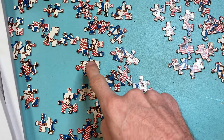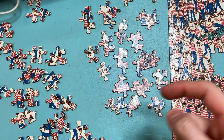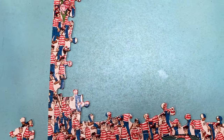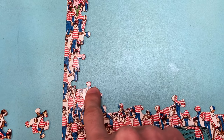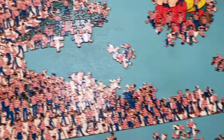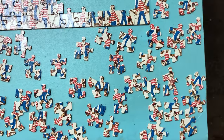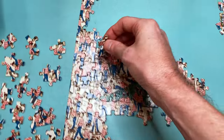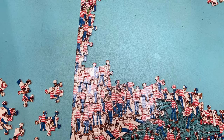So these are all an in on the bottom and an out to the left. These are all out to the bottom, out to the left. So when I come up here, I'm looking for spots where I can see the bottom and left side. I need an in and an in. I come over here to my in and in section. I think it's gonna be this one. Couple more Waldos.